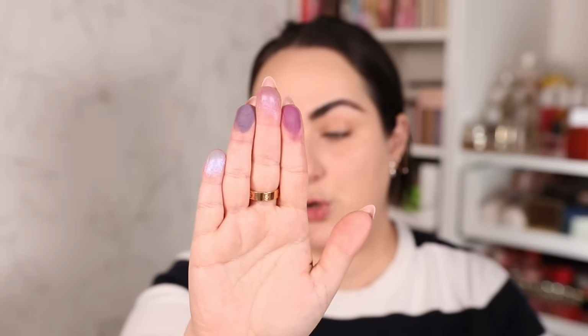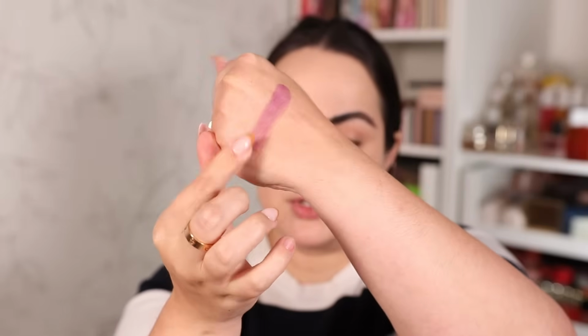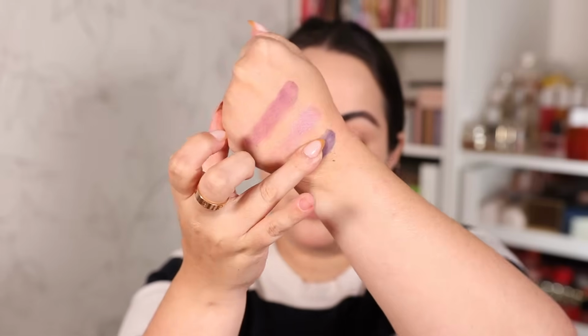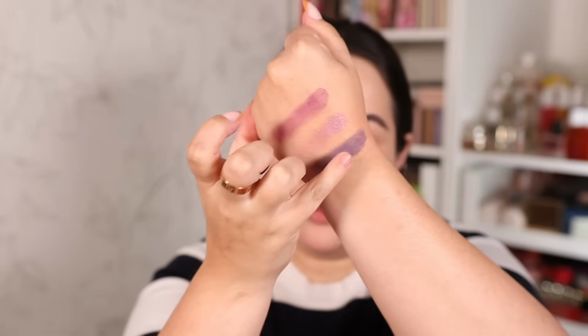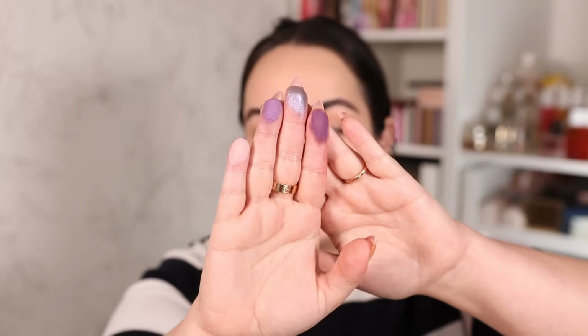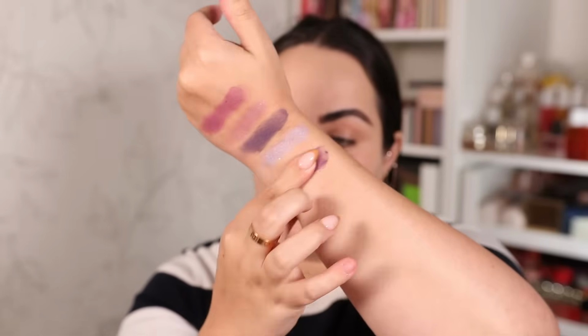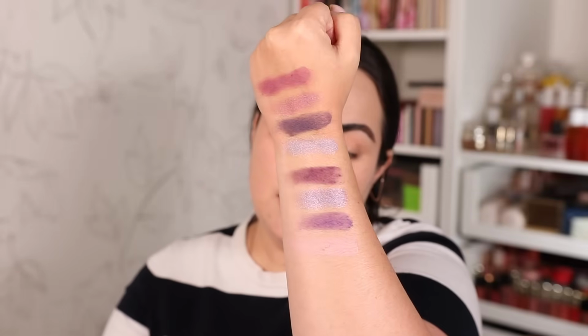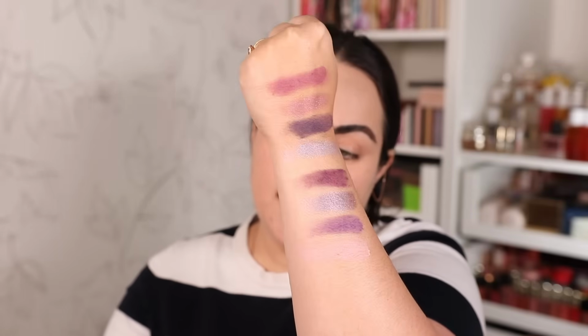Here are the first 4 shades. This is shade 1, which seems to be that creamy matte formula they were talking about. Shade 2, 3, which is a regular powder matte, and shade number 4, which seems to be a metallic finish. Here are the next 4 shades. We have shade 5, 6, 7, and 8. So check it out. This right here is the purple palette swatched. The shades don't strike me as the most pigmented eyeshadows ever, but they do strike me as the type of like buildable soft shade that is very easy to build up and to work with.